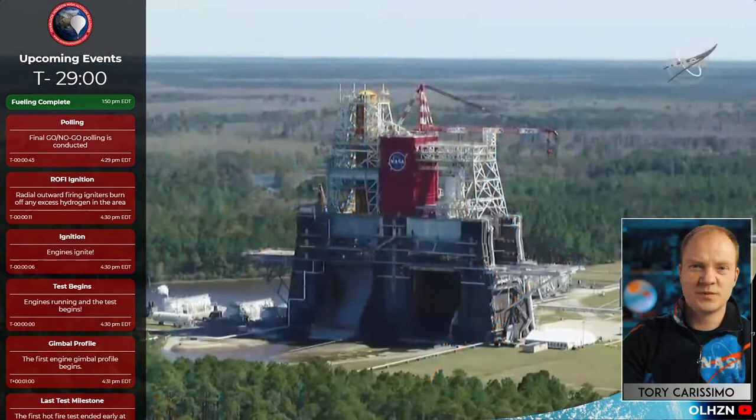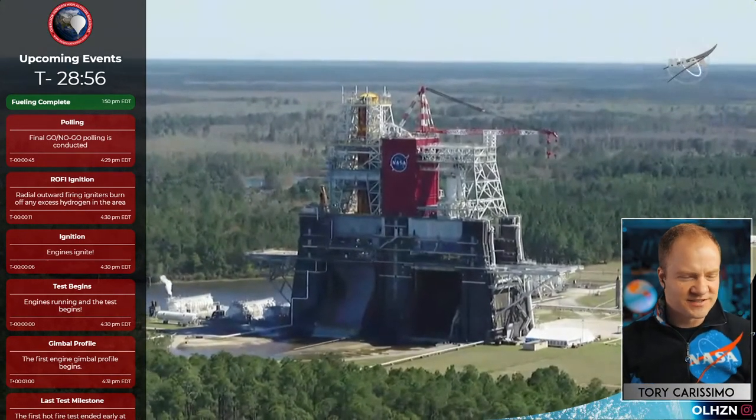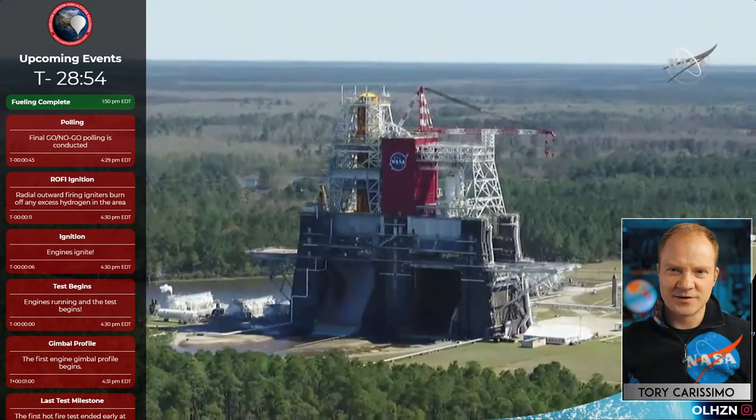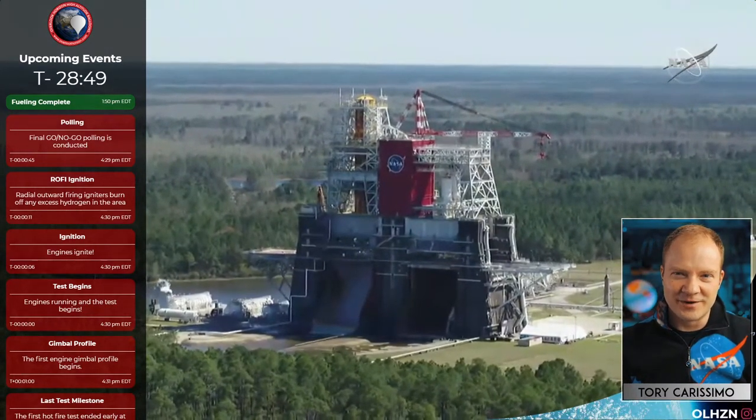NASA does have their feed up, which will switch back and forth throughout here, because sometimes they show us the test stand and the rocket, and sometimes they show us promos about how good the orange rocket is. And sometimes we'll switch away from those. But anyways, we're going to hopefully see a test fire today.